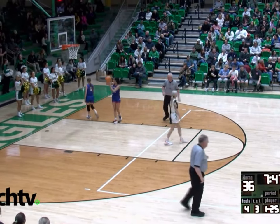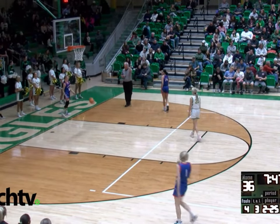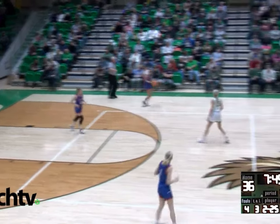I'm telling you, Lambert is a playmaker down there. She's got long arms, tallest player on the court. She has a lot of coverage down low in the paint. It's a dangerous game to go down there right now.